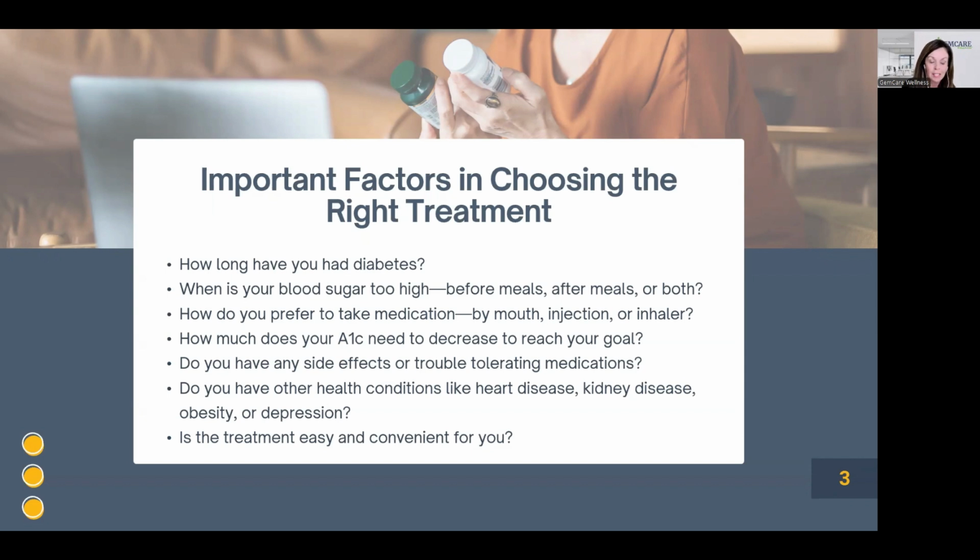When's your blood sugar too high? Is it before you eat, after you eat, or both? Different medications target different areas, and we'll touch on those very briefly as we can here.